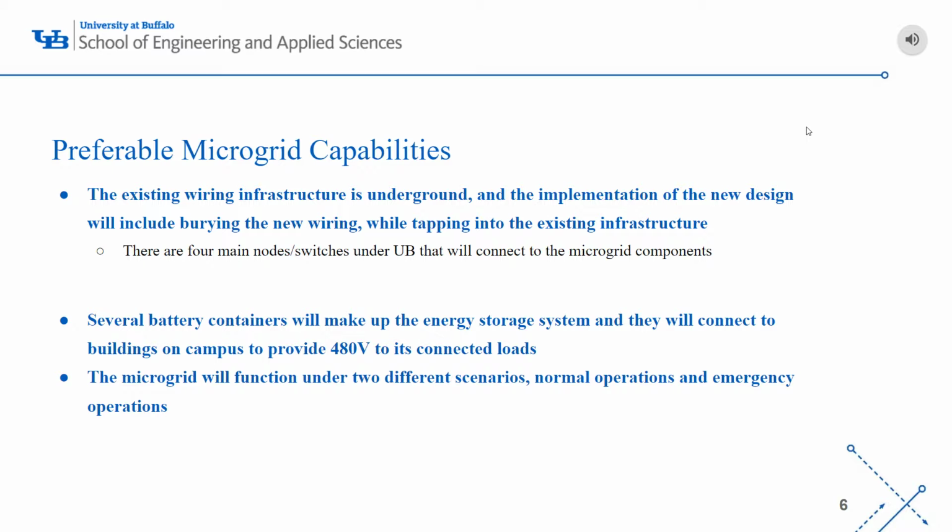All existing wiring that powers UB's facilities is buried underground, and the implementation of the new design will include burying the new wiring while tapping into the existing infrastructure. Moreover, several battery containers will constitute our storage system, and they will be used to provide 480 volts to all the microgrid's connected loads. The specifics as to how power is delivered to these loads is a function of whether the microgrid is operating under normal procedures or emergency procedures.